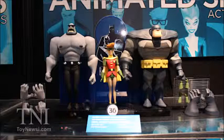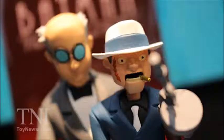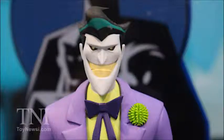So, moving on. We have the Ventriloquist and Scarface from Batman: The Animated Series. I'm definitely getting this. The characters are cool, but the figures are awesome as well. And then one I'm definitely going to pick up is the new Batman Adventures Joker. Even though I don't particularly like the design of the face, the suit is cool. So, definite get for me. And that's the animated series done.